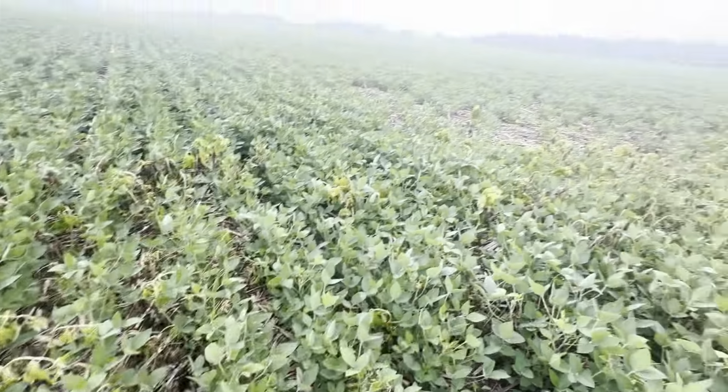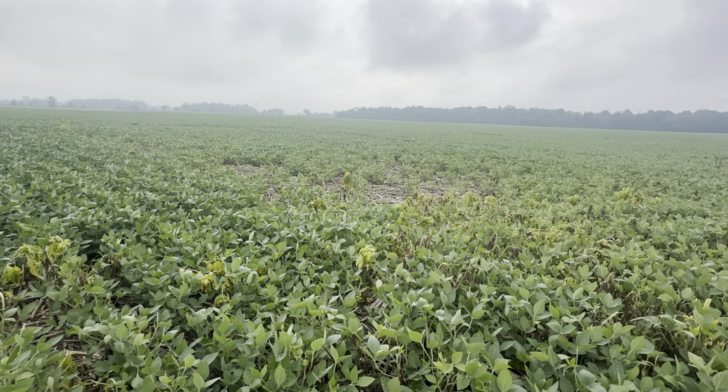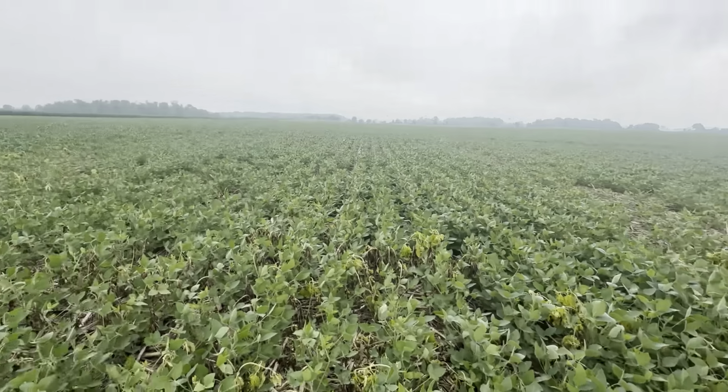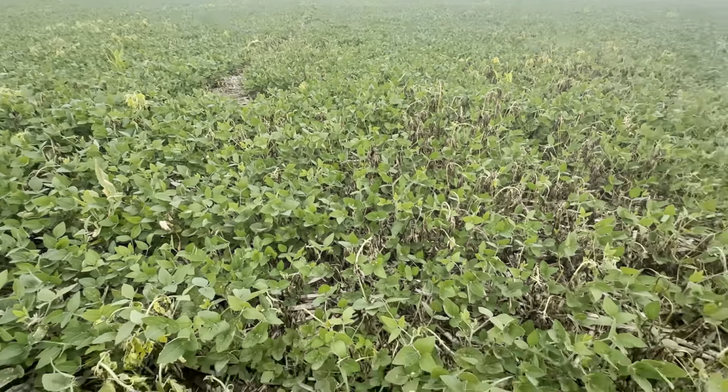Okay, so here we are in this first field. You can see right there, we have some bare spots. Now I think that was actually slug damage in there. This is no-till where there's fodder laying. That's where you get slugs. I believe that's what it is. Could possibly, we've had issues with voles in here too. But the majority of the field looks good. That's where we're dialing in our section control.